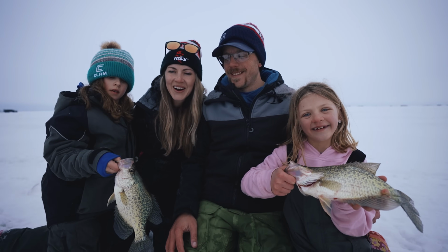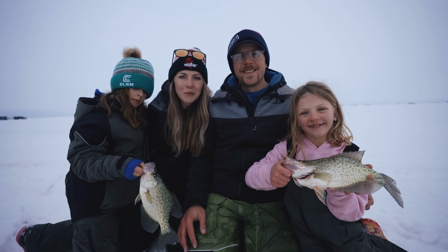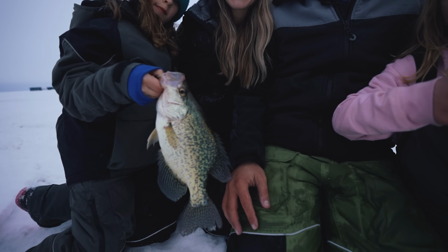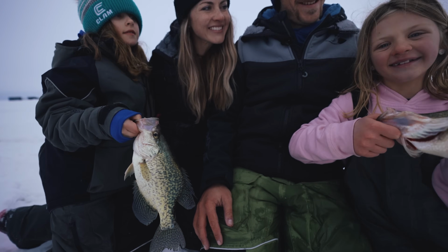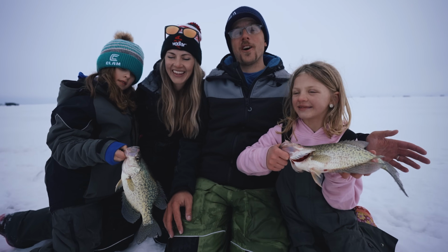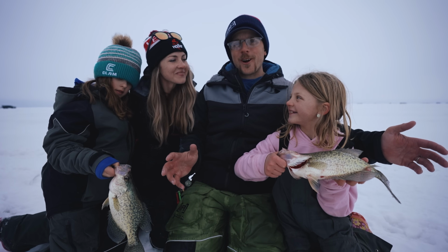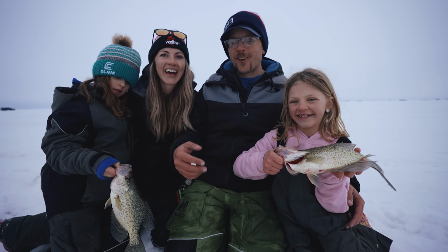Wow, what a day out on Red Lake with the kids. So much fun getting on these big crappies, and we had a couple walleyes. We had a great day, huh, girls? It's so fun tracking these things down, and when you get on the school, all chaos breaks loose for about 10 minutes. You're just crushing them.